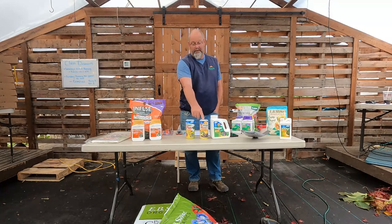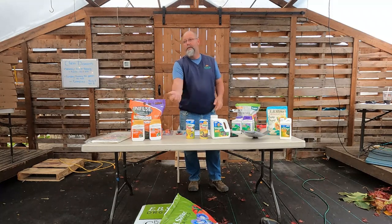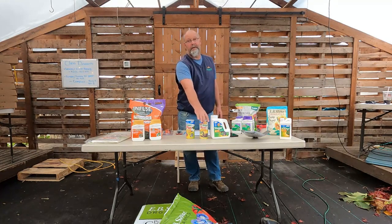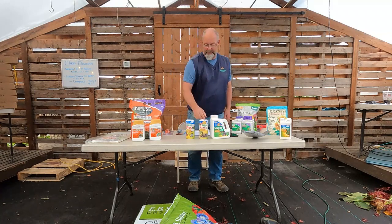This little can will do about 10,000 square feet, so it covers a massive amount of area. We don't need very much, and if you're used to using Sluggo, where you sprinkle X amount out, and you do the same thing with Sluggo Max, you're wasting your money. So really think about which one you get. This is the exact same thing, but it's just going to go 10 times as far. I don't need very much, and it's going to last maybe a little bit longer, okay?